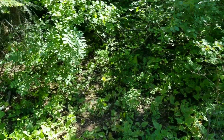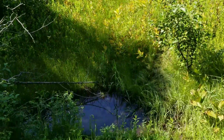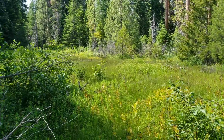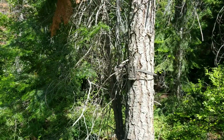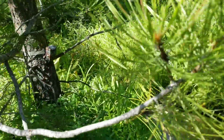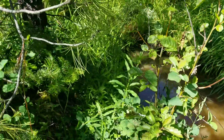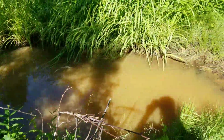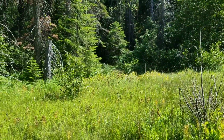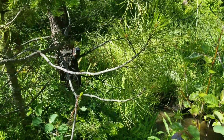So we'll probably set a camera up and just see what happens. All right, we got the camera set up. I just learned I'm not the only one that knows about this area. So here's the main wallow. My camera's right back there. That's okay. This is public land.